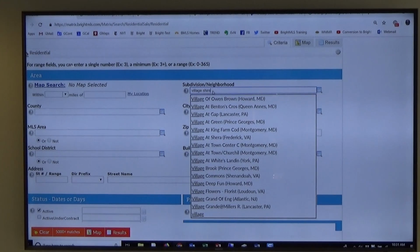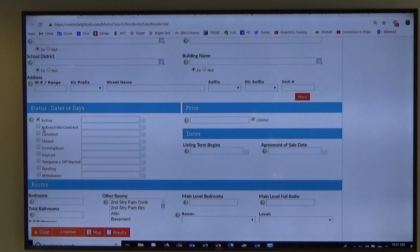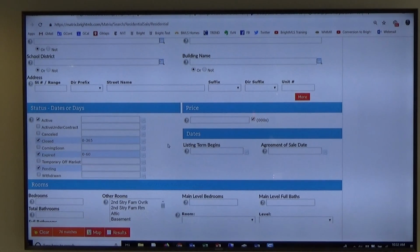So if I type in Village Shires in Bucks County, I'm gonna go in here and say, show me all the active listings, show me everything that closed, let's say in the last year. So I'm gonna say 0-365. Show me anything that might have expired, let's say in the last 60 days. Maybe I'm going out on a listing in this area. And also show me anything that's pending right now. I'm gonna wanna know all this information when I go talk with that seller, right? So I'm gonna size it all up.